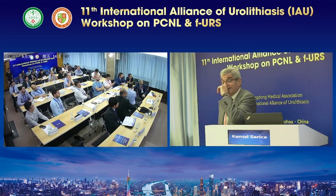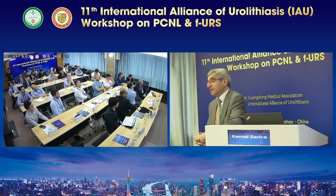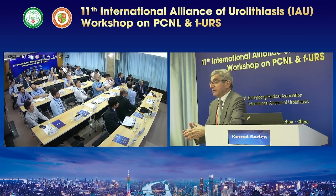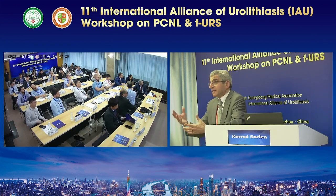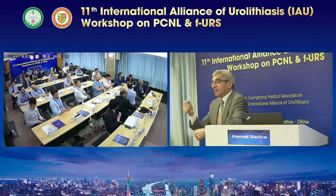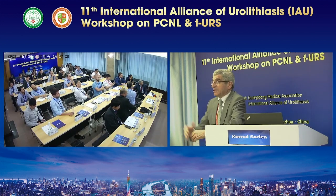Another advantage could be that we will use more and more thulium fiber laser in the management of stones, and larger stones in the future. It may cause high temperatures in the renal collecting system, I'm sure. Also, a heat transducer will be another breakthrough, a game changer with single-use scopes in the near future.